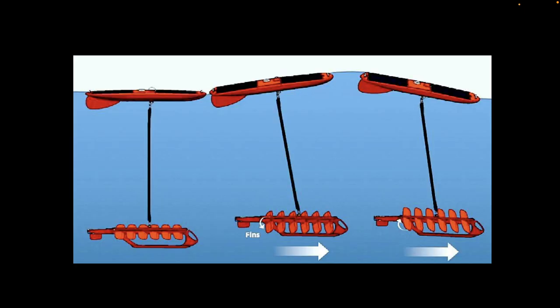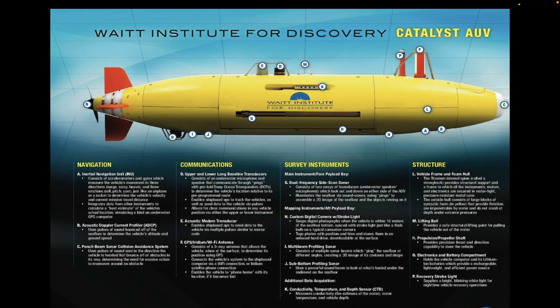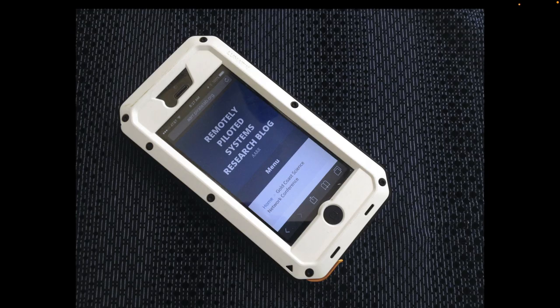And then we have things that are using wave energy. So rather than having batteries and just stored power, it's constantly getting new energy from the up and downness of the waves. And then this is an inspection guy. This is more like a research vessel, all this kind of stuff. This is an autonomous underwater vehicle, and they do all kinds of cool stuff.